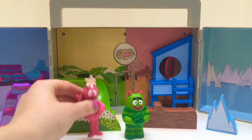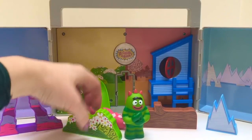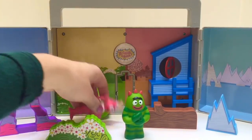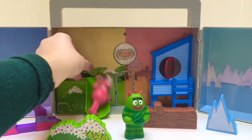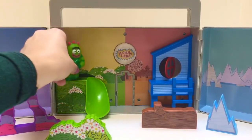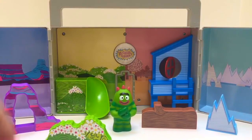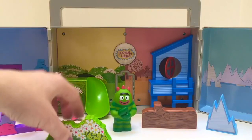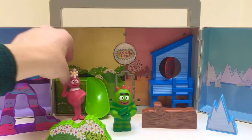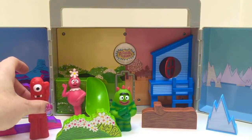Roby, Fufa, do you want to go down the slide? Yay! Oh, careful, Fufa. What a wonderful slide. Whee! How about you, Roby? All right. Yay! Let's set you up there. Don't fall over, Fufa. And of course, Muno.